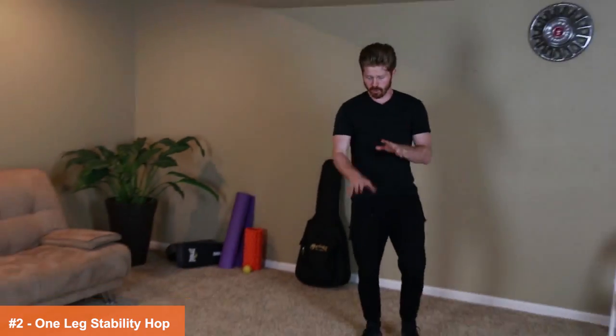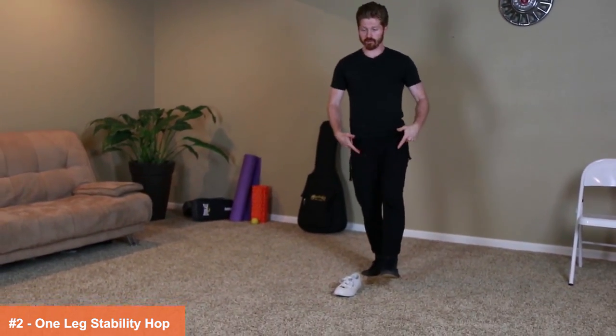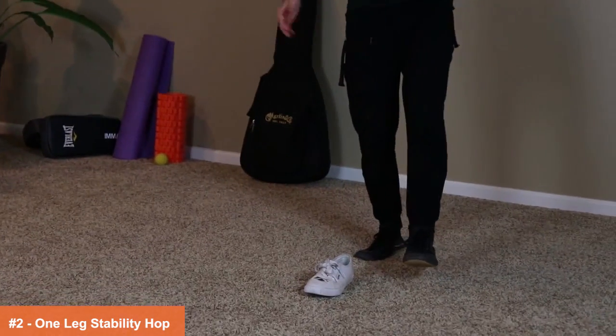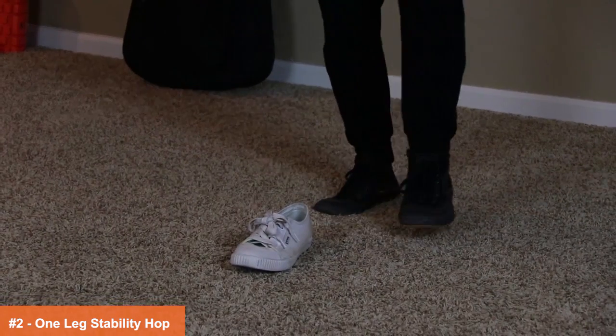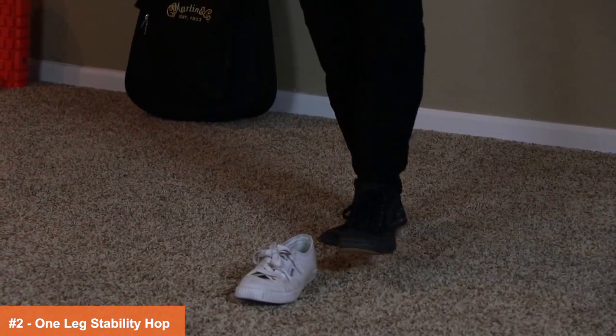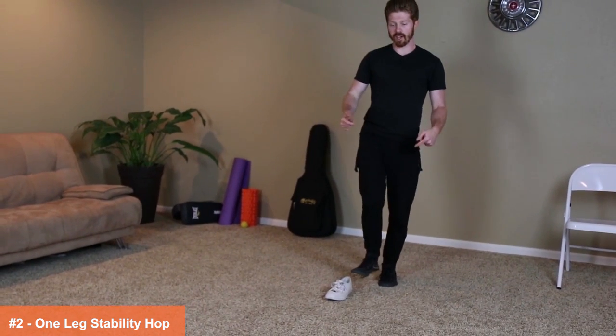So for beginners, we're not even going to use the shoe here. We're going to balance on one leg to develop that stability. And what you're going to do is just try to go up on the toes, okay? Mimicking a jump here. Just a small little hop with the heel here, and you're going to switch and go on the opposite side as well.